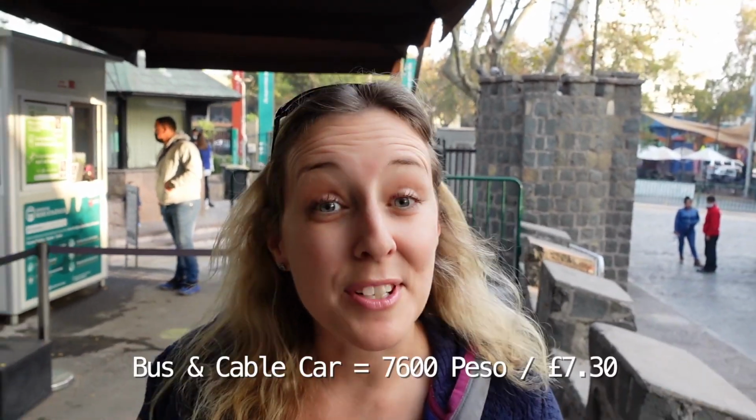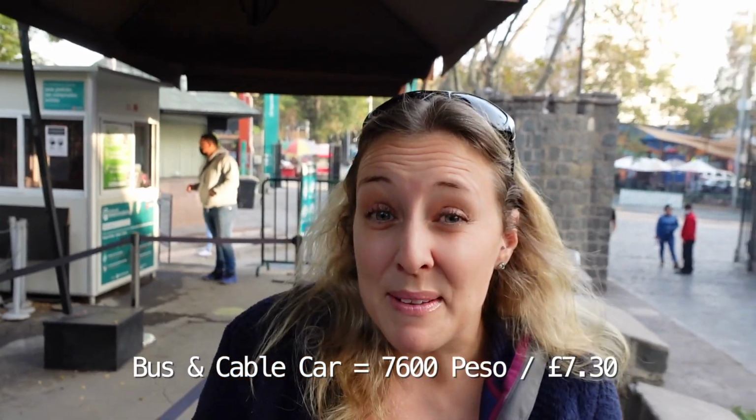So quickly grabbed our tickets. It was 7,600 for two of us, which is a pretty good price. It's like £7.60. And that includes the bus up and then the cable cart back down that drops us in a different area. And yeah, you see it all. Let's go.